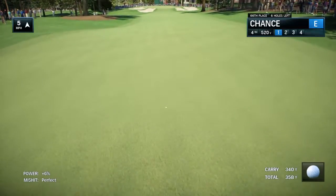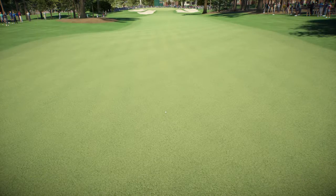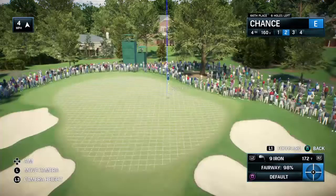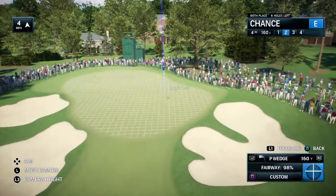Mature trees, holes well cut out. Beautiful greens and interesting finish. How do you like that finishing stretch? They call it the Green Mile. Some might think it's purgatory, but I think it's the perfect touch to a great golf course.